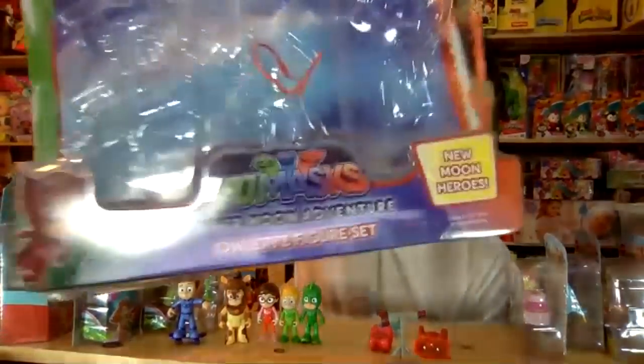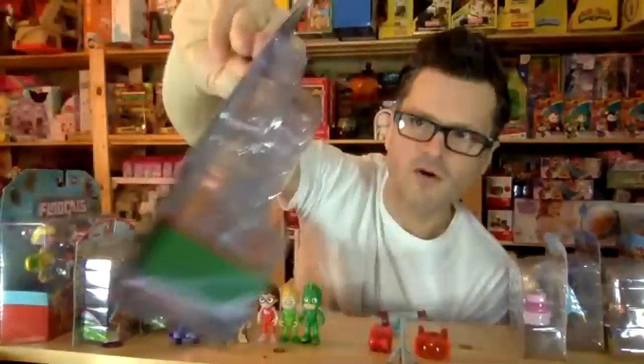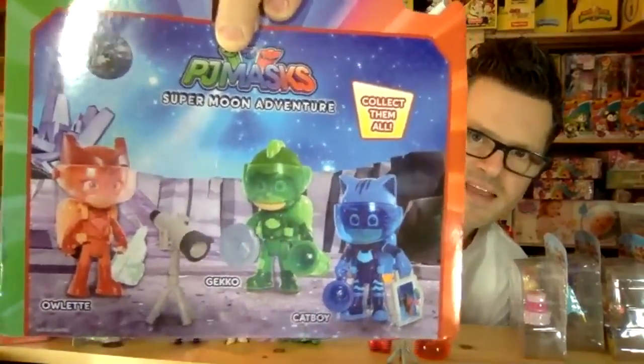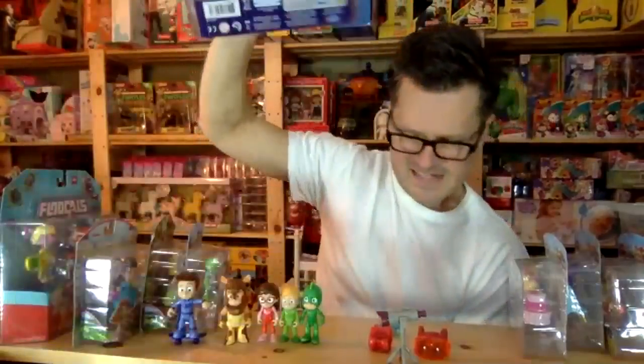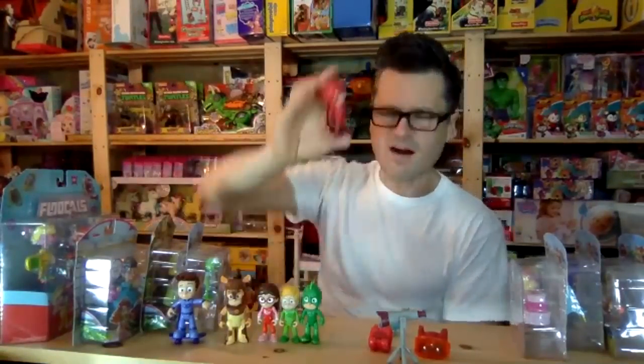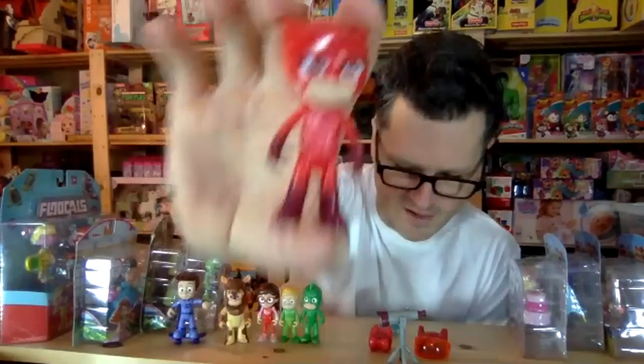It's Super Moon Adventure is what the name of these is. New Moon Heroes. And then that is what they look like on the back of the package when they have all of their stuff. I love them so much. I love their accessories. So I believe that they are color different. They are. She's got darker boots on this time and darker gloves.